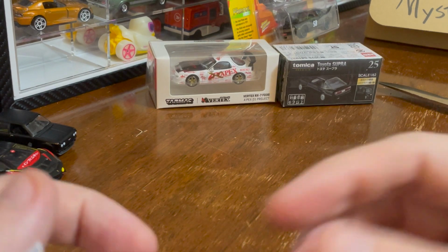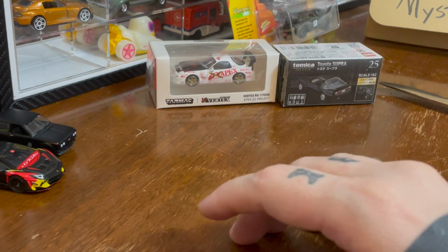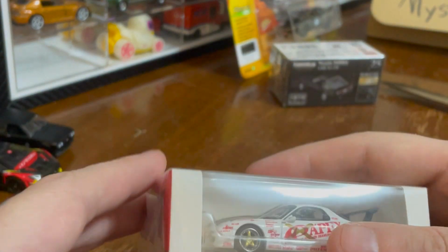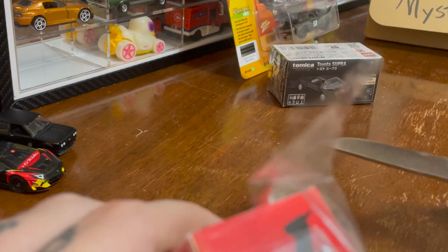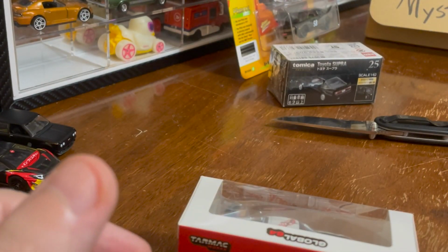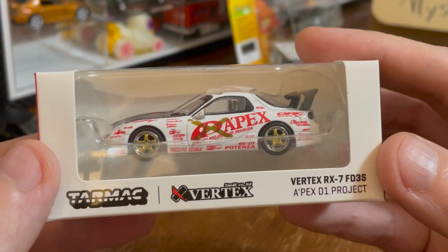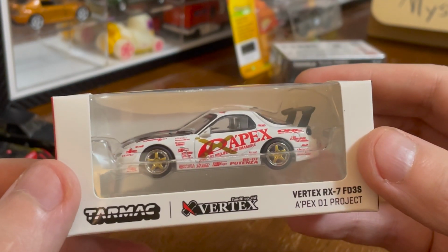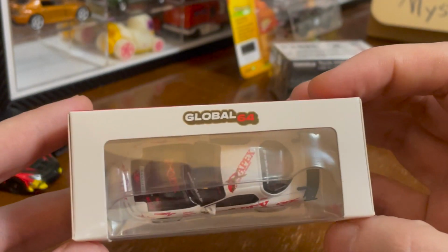Okay. Also, I accidentally dropped the quality control number, and now it's gone. Okay, this is one of two Vertexes that I've been waiting to open. The other one will have to wait a little bit longer, but this one is going to open today. This is from Global 64, which is Tarmac Works, who make Hobby 64. But Global 64 is their less high-end series, I guess.